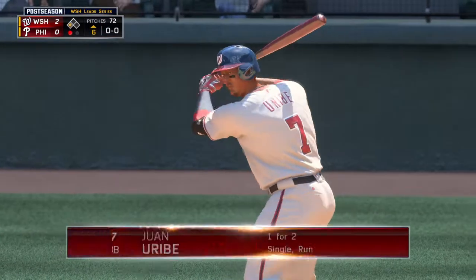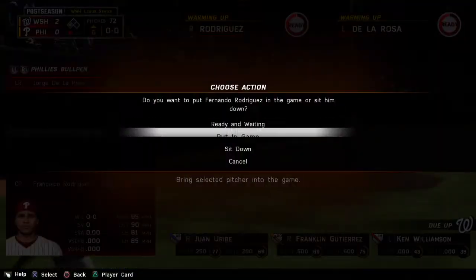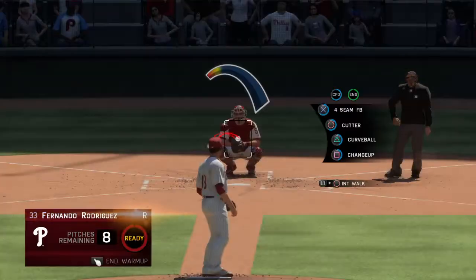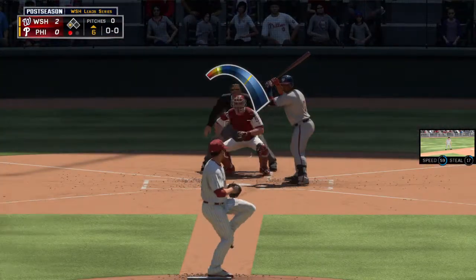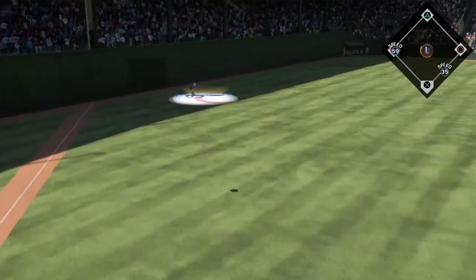Now batting, third baseman. So a runner stands at third. One man is out, and standing in now, Juan Uribe. Fernando Rodriguez is on, and he'll take over on the mound. Number 33. Juan Uribe will be his first assignment, and he's got a tough spot here with the runner at third and only one gone.